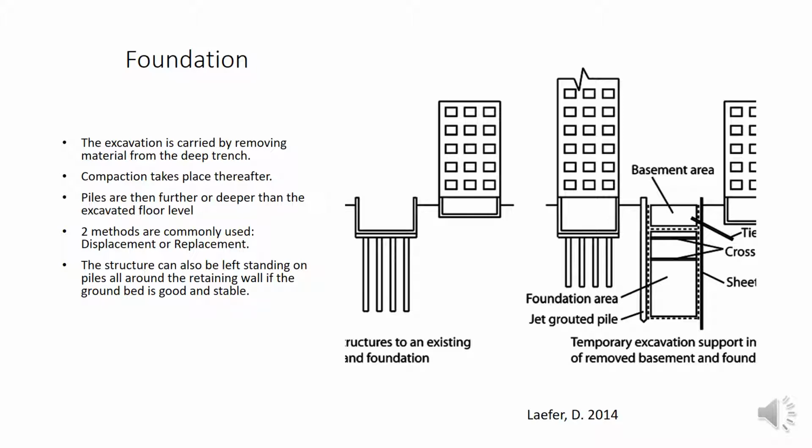basement wall, all around the retaining wall, I would say the retaining wall. And this is only done if the ground is stable and quite strong. That might be the solution. But I'm sure that the method used here should have some piles to support the whole structure. There are two methods commonly used for piling: displacement and replacement piling. I will elaborate further in the other slide.